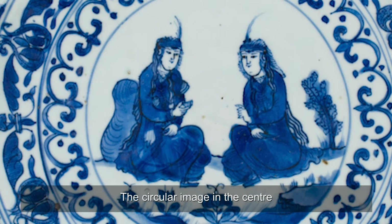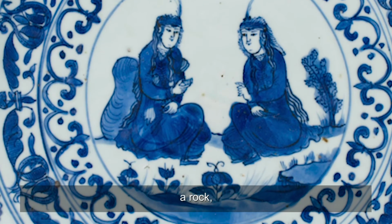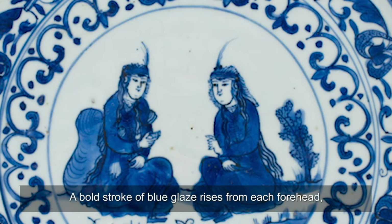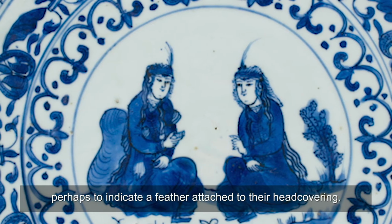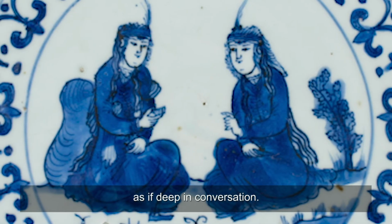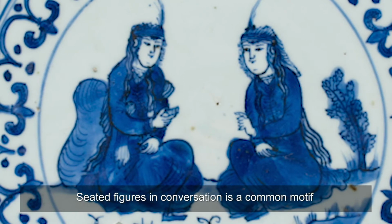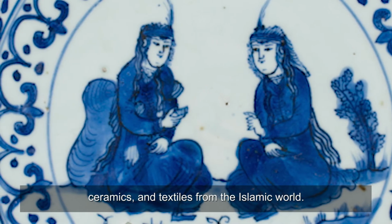The circular image in the center shows 2 figures in an outdoor landscape, indicated by a few flowers, a rock, and the edge of a stream or pond in front of them. They face each other, seated cross-legged on the ground. A bold stroke of blue glaze rises from each forehead, perhaps to indicate a feather attached to their head covering. They lean forward, one hand raised, as if deep in conversation. One holds a cup, the other a pipe, perhaps. Seated figures in conversation is a common motif seen in manuscript paintings, ceramics, and textiles from the Islamic world.